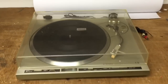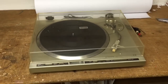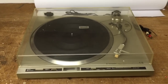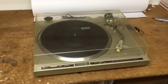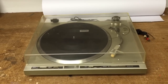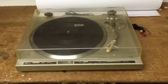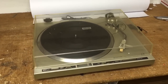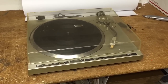This is a Pioneer turntable, and I acquired this along with about 15 other pieces of audio equipment earlier this spring through a friend of mine. He knew of a woman who had to clean out her parents' house after they died, and it was full of, well, they were real hoarders, and I picked out 15 of the best items I could find, and I got it all for $80, so not a lot of money into this.